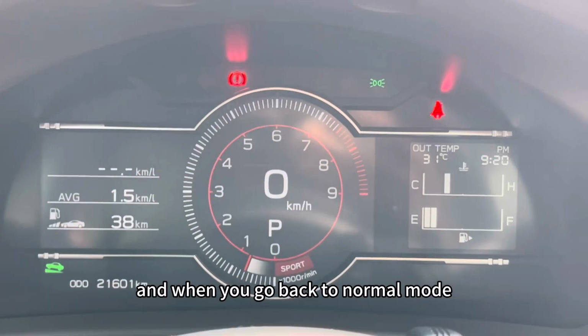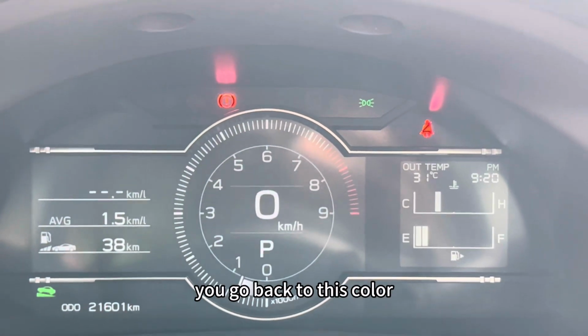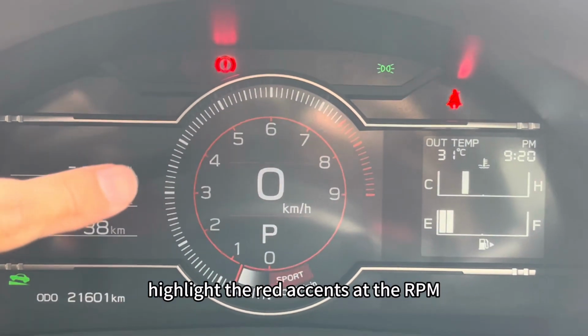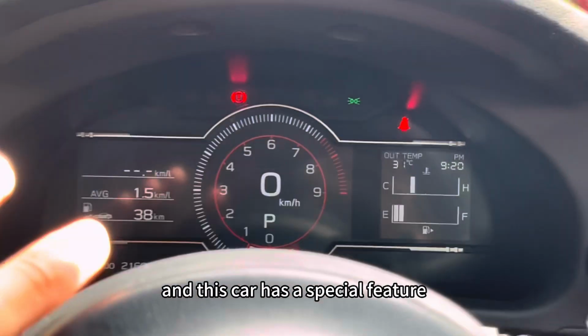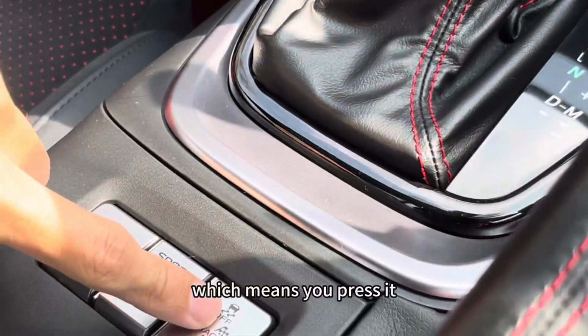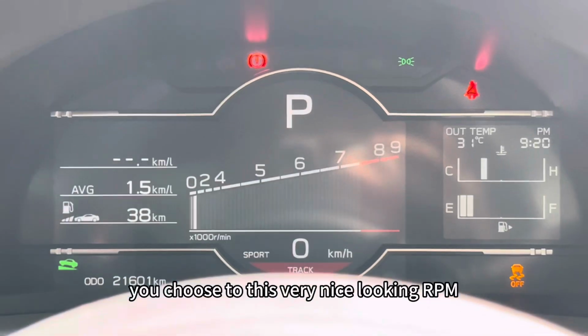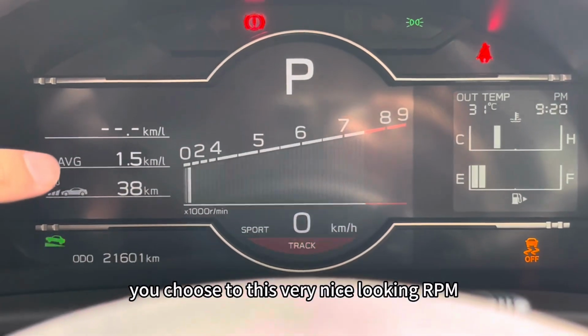And when you go back to normal mode, you go back to this color, you go into sport, you highlight the red accents at the RPM. And this car has a special feature which is called track mode, which means you press and hold, you switch to this very nice looking RPM.